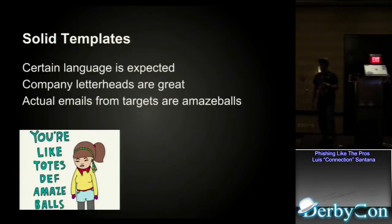Company letterheads are great. You can find them on Google, Google Images. One thing I like to do, and I'll talk about it a little later, is if they have an e-newsletter, sign up for it because they're going to email you what they email their other people. So they have the letterheads, and they might have someone's name that you can use when you're phishing later, or you can get an idea for things like typical signatures for internal emails.